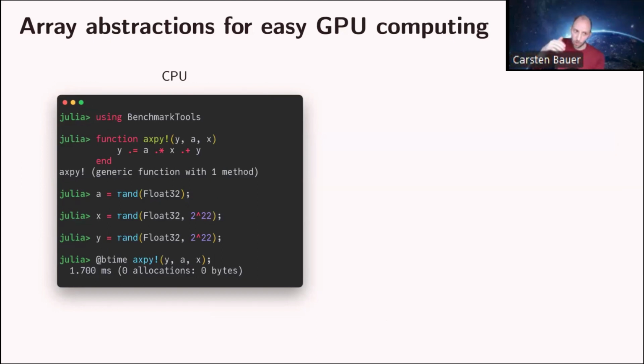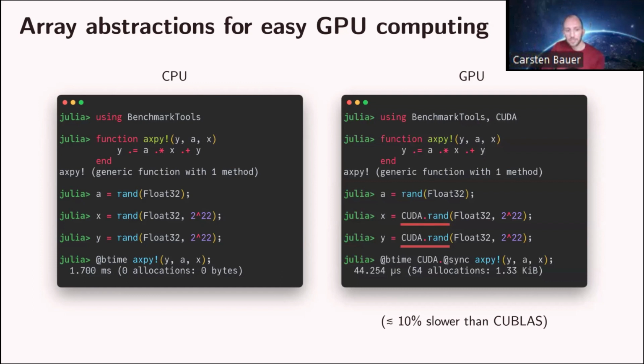And Julia has all kinds of array abstractions, including CuArrays, so CUDA arrays. What I can do is, the only thing I change is I don't generate a random vector on the CPU or in main memory, but rather on the GPU. So basically, I underlined in red these two changes. And now I benchmark the AXPY again. I didn't change the code, and it right away runs on the GPU. You see the jump from milliseconds to microseconds. And this implementation is, in fact, only less than 10% slower than cuBLAS. So it's a very easy means to just move generic code to the GPU.